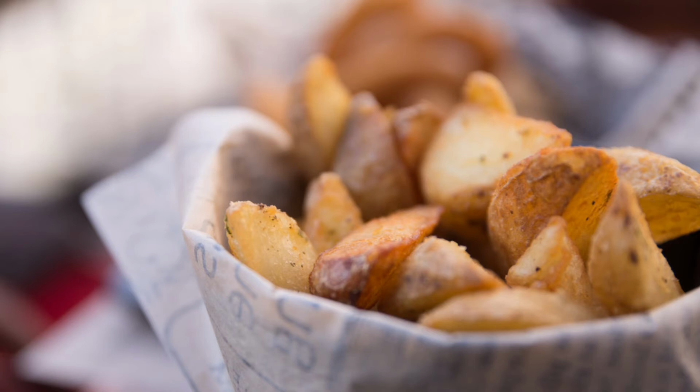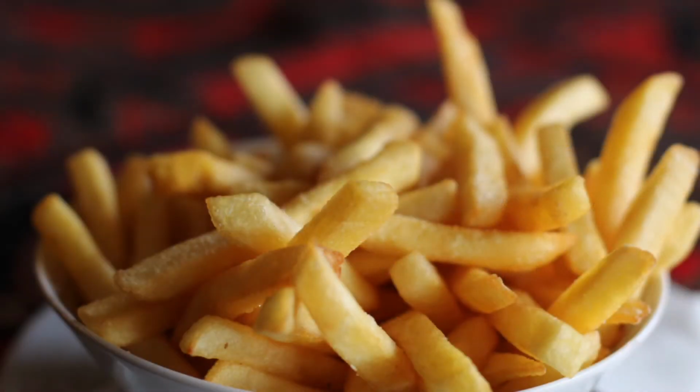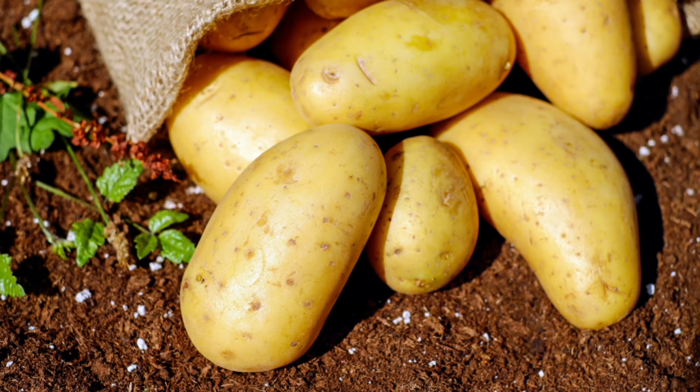In addition to being a good source of carbs and resistant starch, potatoes contain nutrients such as potassium and vitamin C. Remember not to reheat the potatoes. Instead, eat them cold as part of homemade potato salads or other similar dishes. So, cooking potatoes and then allowing them to cool significantly increases their resistant starch content.